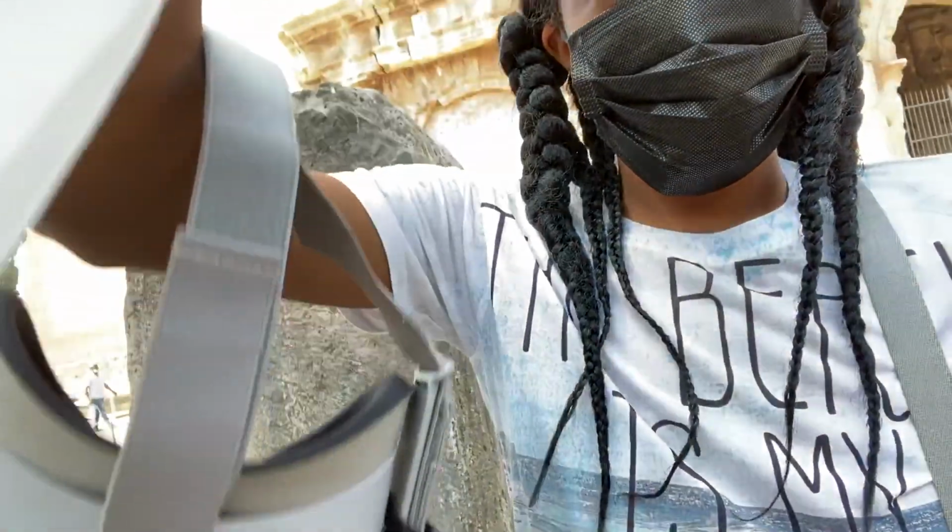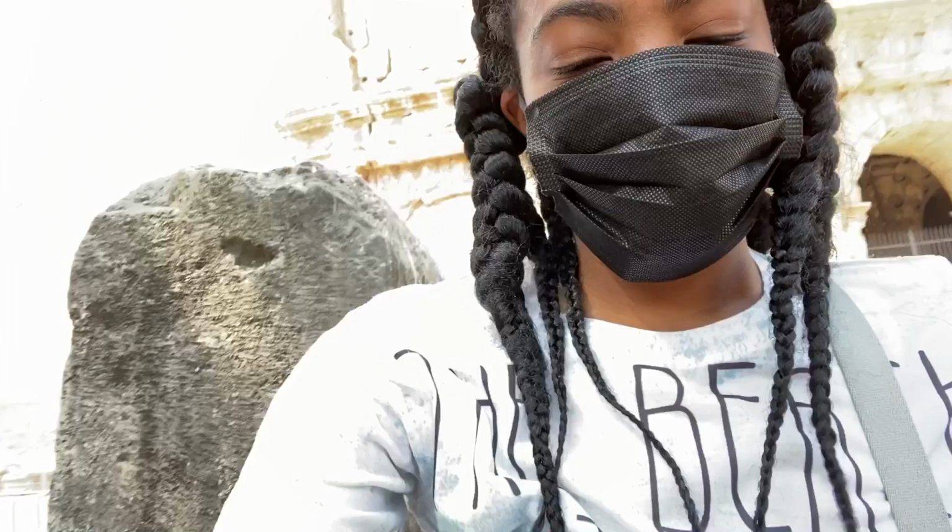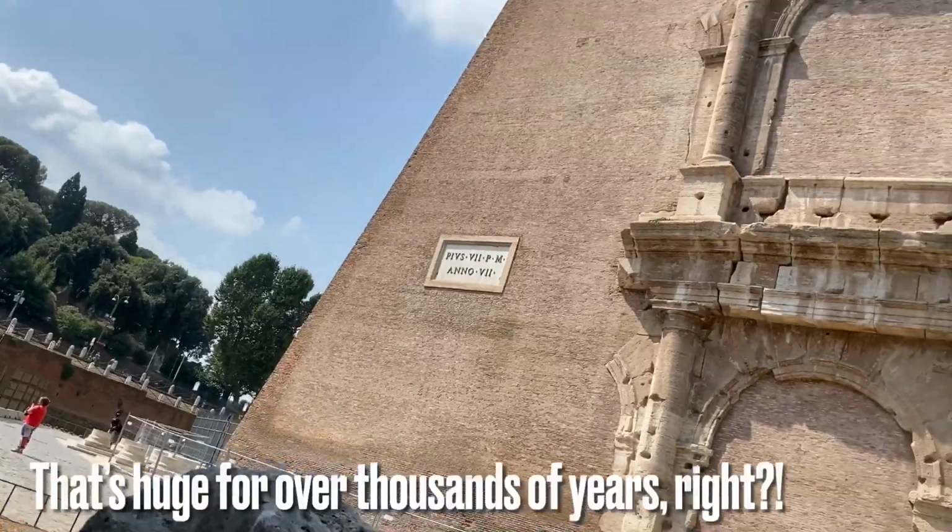We just finished doing the tour with this virtual glass thing, whatever it's called, but yeah. I got to see a little bit, but it is fun to learn about the ancient arena and underground of the Colosseum, and pretty interesting, and I do like it.